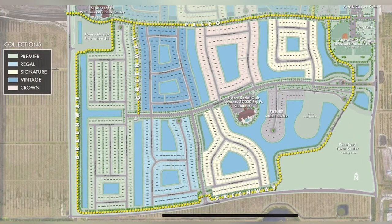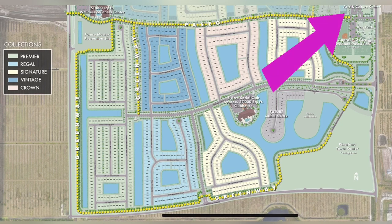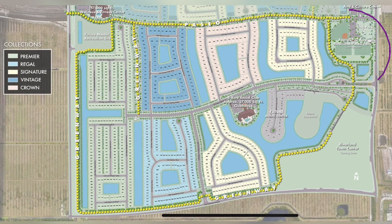Let's take a look at the map of Valencia Walk, noting the Sports and Racquet Club just to the northwest end and the Arts and Culture Center on the other side. Currently, a 12-acre public park is underway that will have two dog parks and softball fields.